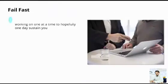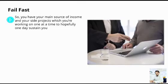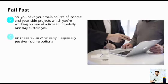Fail fast. So, you have your main source of income and your side projects, which you're working on one at a time, to hopefully one day sustain you. Gradually, your aim is to spend more and more time on the passion projects and less time on the grind. To gradually become someone who loves what they do and who is a big picture kind of person in their own business. And this is why it's so important to focus on those quick wins early, especially passive income options. This way, you are building up your own confidence to take on bigger and bigger projects, and you're practicing your internet marketing skills in a smaller pond with lower stakes.